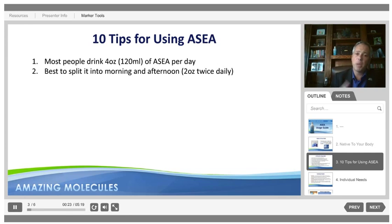But most people then split up this dosage, this 4 ounces a day, into 2 equal halves. So at 4 ounces, they take 2 ounces in the morning and 2 ounces in the afternoon. Some people love to take that second serving right before they go to bed at night. They find they sleep like a baby. Other people find that if they take Asea right before they go to bed at night, it keeps them awake. It gives them energy. And so everybody's body is a little bit different on how you're going to use Asea. And so figure out what's best for you. But the majority of people, 2 ounces in the morning, 2 ounces in the afternoon.